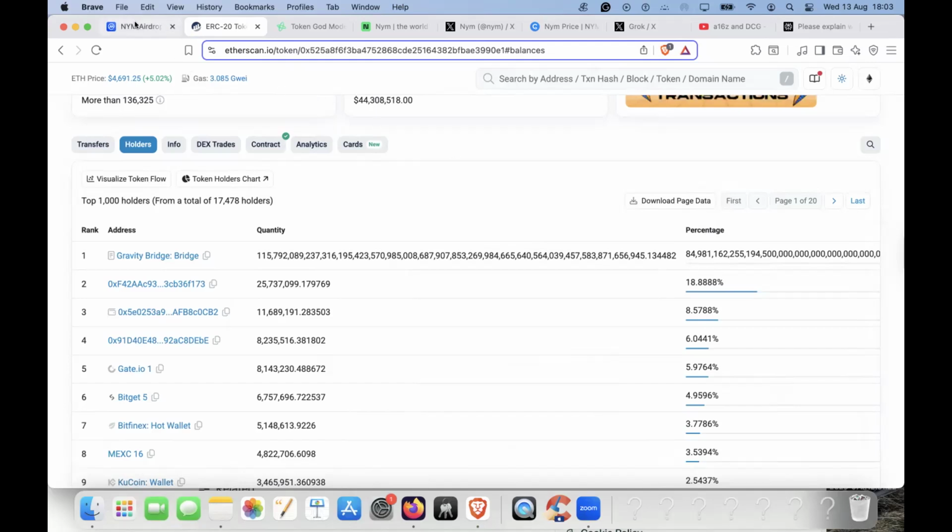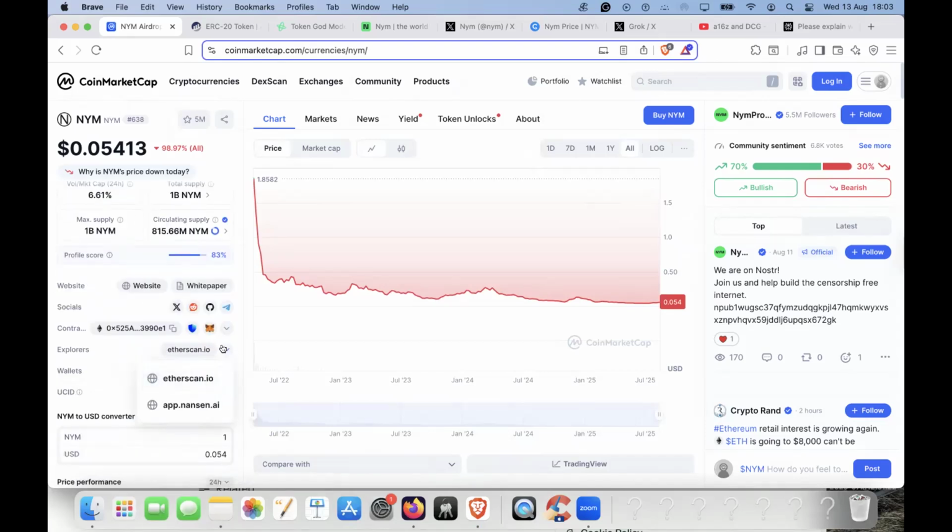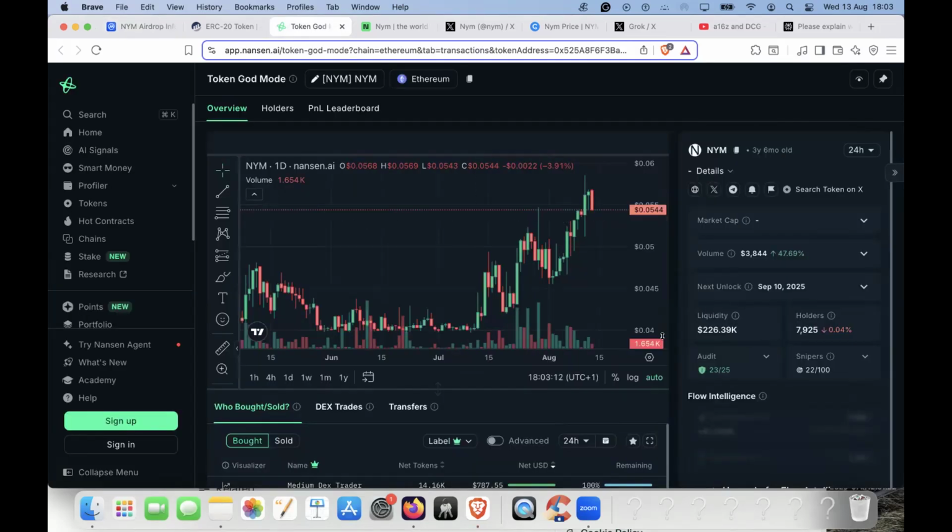So the next thing we go to is the other Explorer. When we click down here, we can go to Nansen, which we're going to do here. And what we see is, well, there's reasonable liquidity. It's not a massive amount. It's an okay amount of liquidity here.